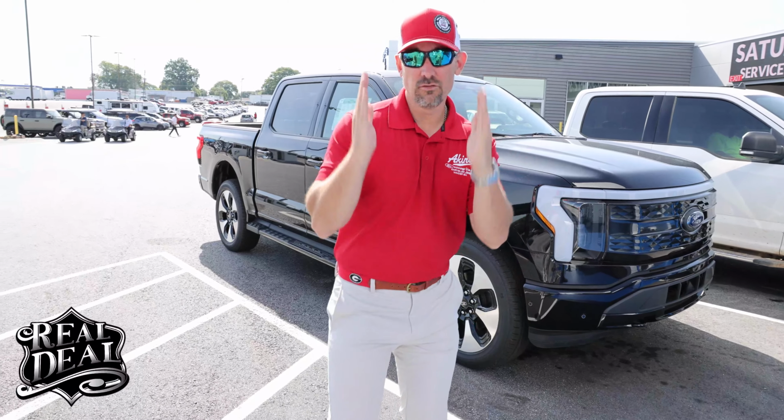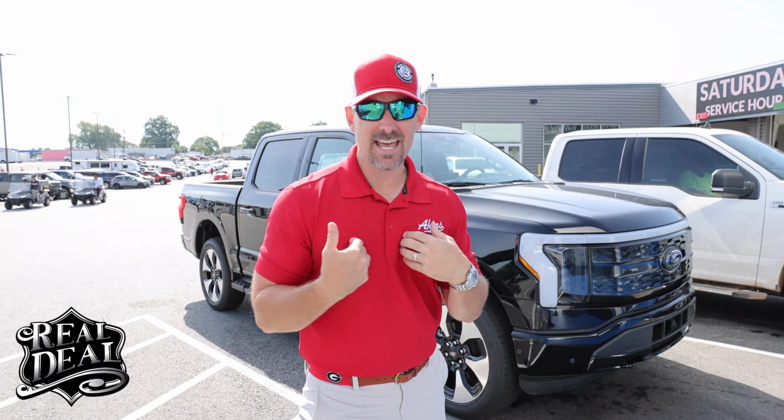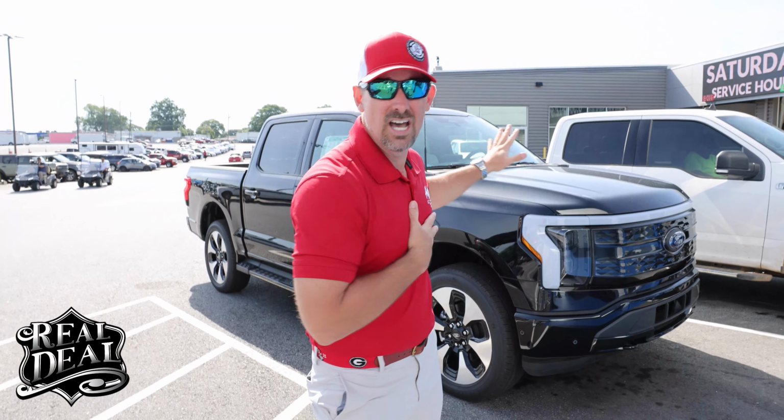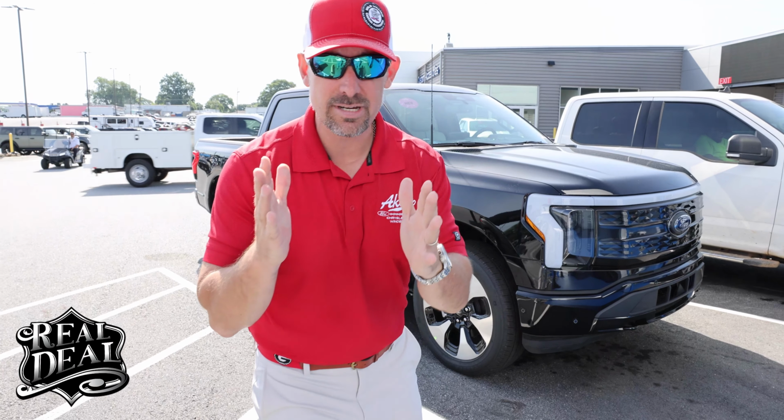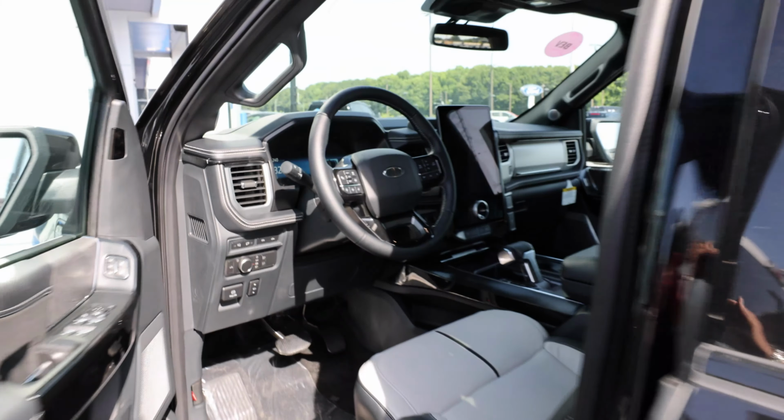Our second Ford F-150 Lightning all-electric vehicle. You're gonna find out today if Real Deal is sold on the all-electric type truck. It is new technology, but pretty incredible technology. Let's go get it cleaned up and check it out.